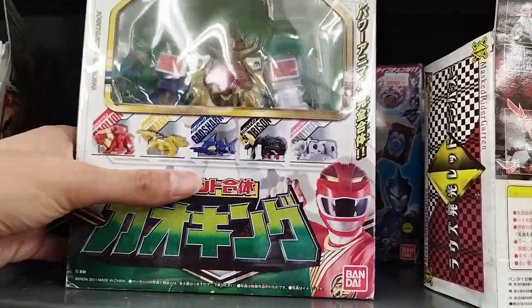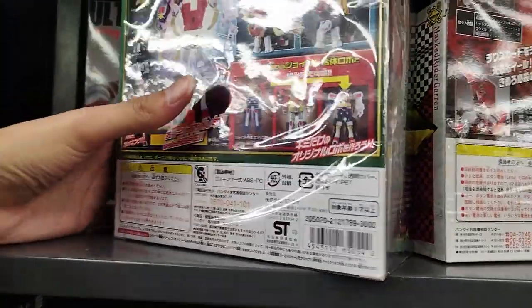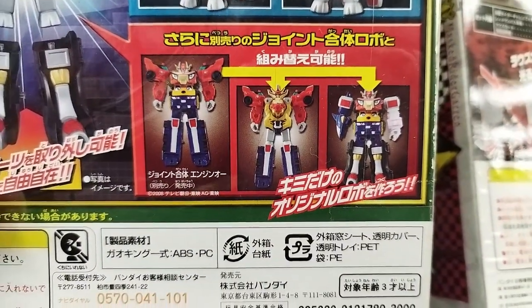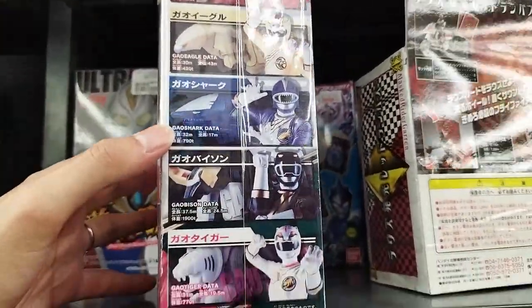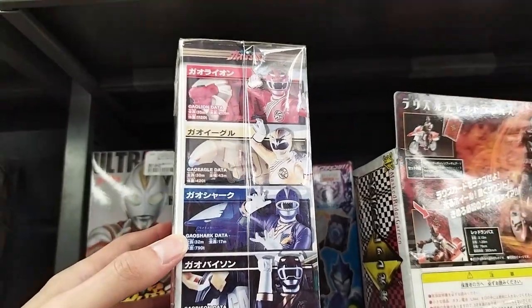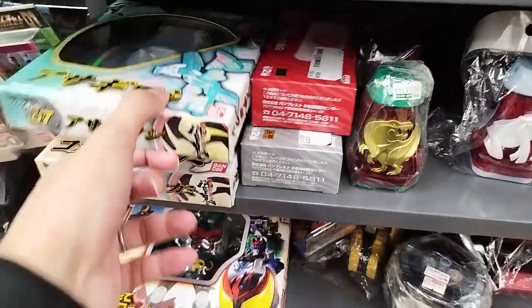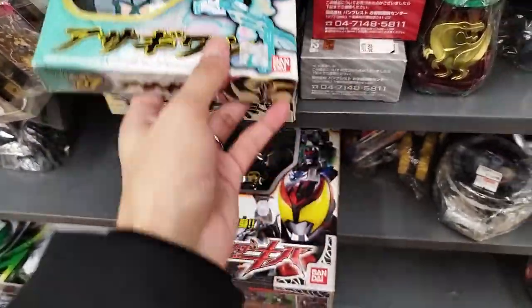Oh, here we go. We got the Gowranger one. So this is the same line. And there's also a Gowanger version. So that's really, really interesting. I really like those pictures on the side. Huh. All right, what is this? That is Hibiki. Wow, that's old.